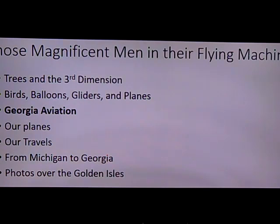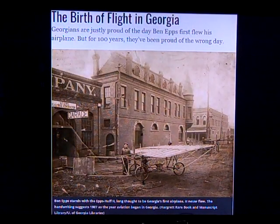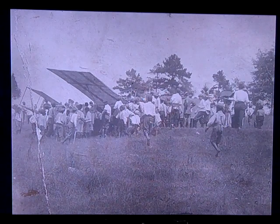Georgia aviation. Aviation in Georgia began with Ben Epps, the first Georgian to build and fly an airplane. In 1907, the 19-year-old built this precursor in Athens, Georgia. This was a year before the Wright's flight was generally acknowledged in America, although Europeans were all over it. 2 years later, he flew his first successful flight in Athens.